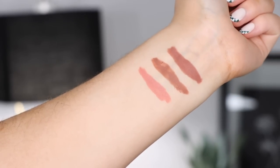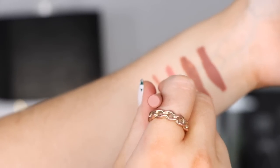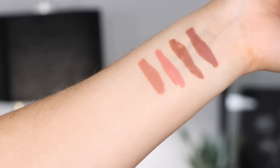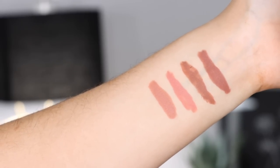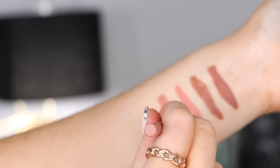And then we have Pink in the Morning by About Face. Definitely pink. I think it's good to keep a pink lip liner in my collection. This is Baby Be Good by About Face. So just swatching all these, they definitely all look different and would serve a different purpose in my collection. So I'm happy to keep these.